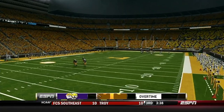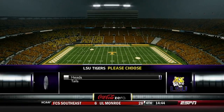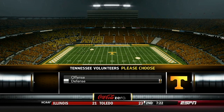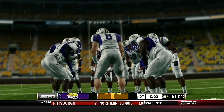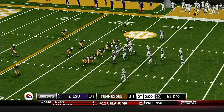Well, that's the end of regulation, and this game is still unsettled, so we're going to overtime. Back to the action here, and we get ready for overtime.